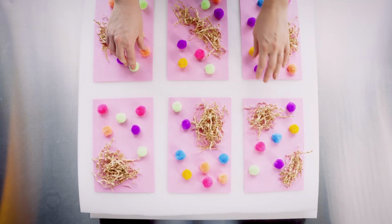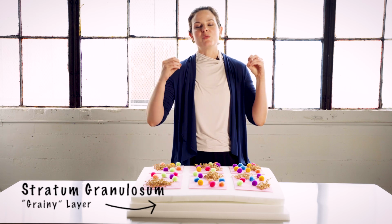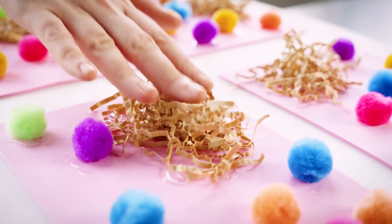This is where your skin cells lose their nucleus, which means they're technically no longer alive, and it gets replaced by keratin, which is this really tough, flexible protein. That's why it's called the grainy layer.